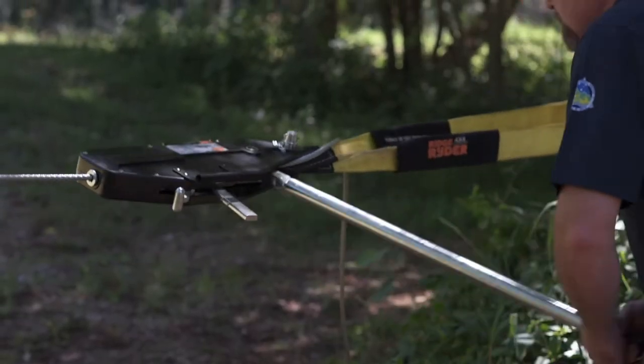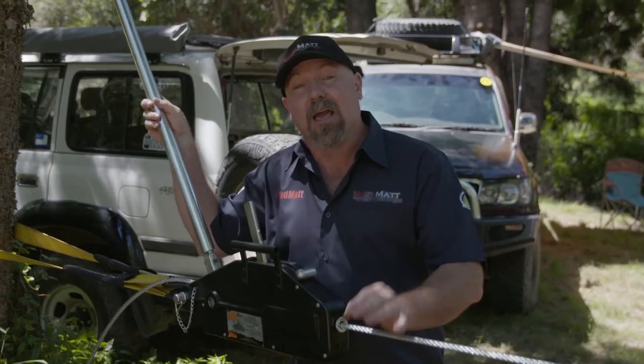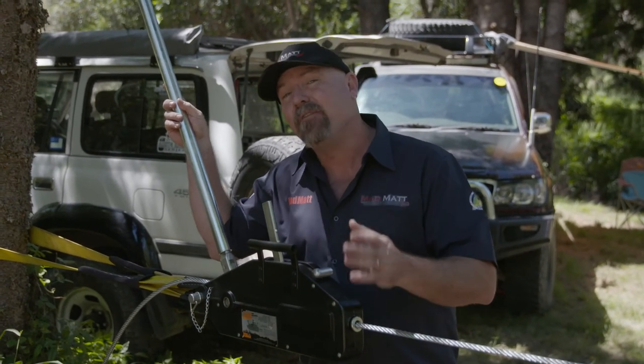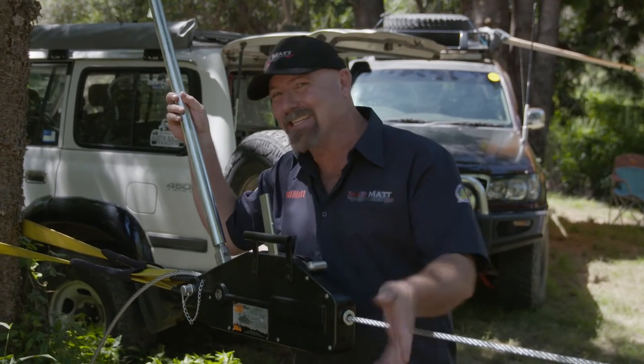Well, what about something like this? A hand winch. These pieces of kit have some great advantages. Primarily, they can winch in any direction you want, whether it be forwards, backwards or sideways, these can do the job. The other advantage is you're not carrying the weight of the winch around you when you go shopping. You can leave it at home, but you're going wheeling on the weekend, take it with you.